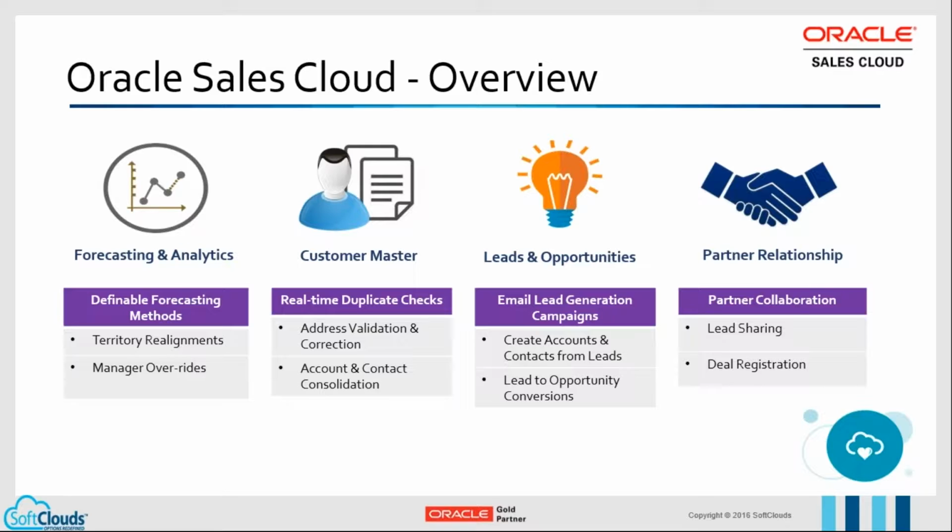It gives you a 360 view of your territory. Basically, it's a device not only to keep everybody in the same alignment from top management down to the sales rep, but more importantly for the sales rep to be able to know where they are, what's going on, and what's happening in that particular customer. We'll get into more details about it, but the bottom line is that it's an excellent tool.